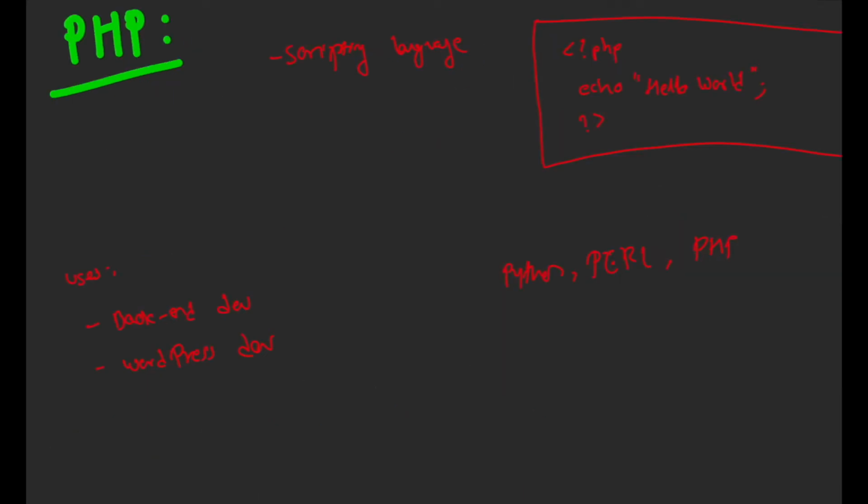PHP is a scripting language just like Perl, running on the server side to create web pages written in HTML. It is a relatively easy language to use for new developers, making it one of the most popular programming languages out there. In fact, 80% of the top 10 million websites currently use PHP.